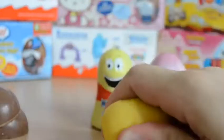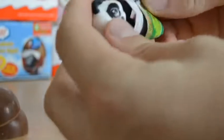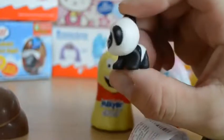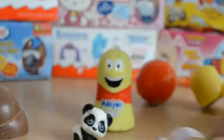Hopefully we'll get something rare, because we all love a bit of rare stuff. And we have, let's have a look and see what we have. Oh, we have a Nattoons little bear. Look at that. Oh, that's brilliant. Oh, I really like that. That's amazing. So let's just put him by there.